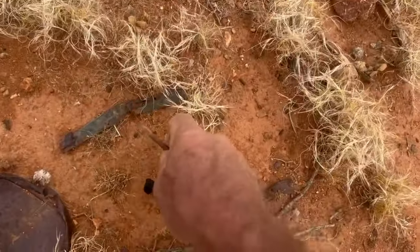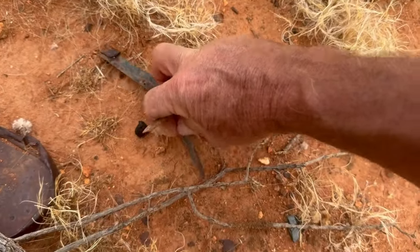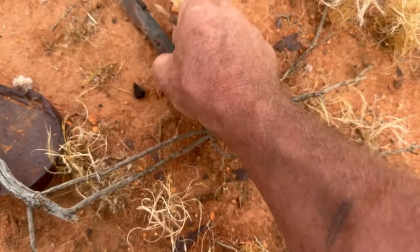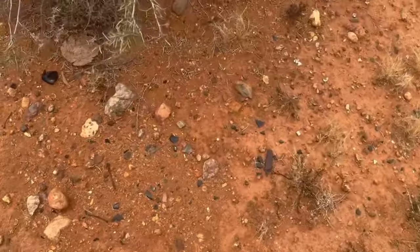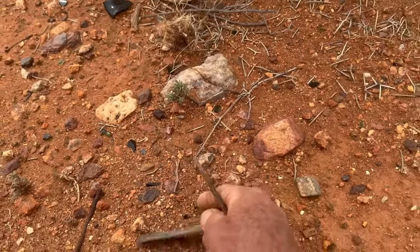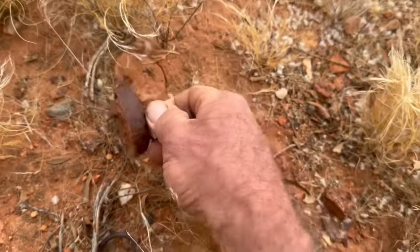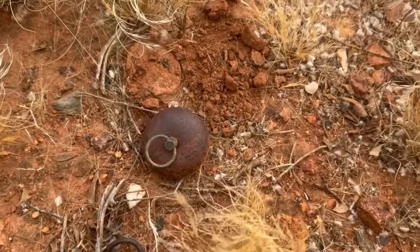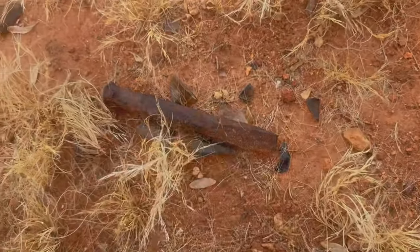Looks like a pocket knife, or what's left of it. Not much left. The blades and everything are gone, rusted out. Glass here on the ground. There, that's another part of a pocket knife. There's a bell. Blacksmith chisel. Better than a butter knife.